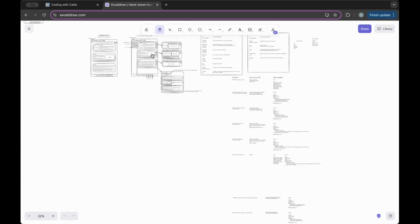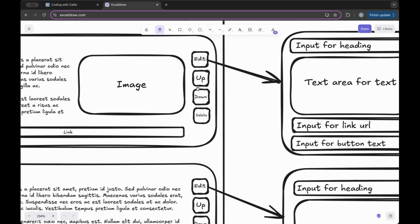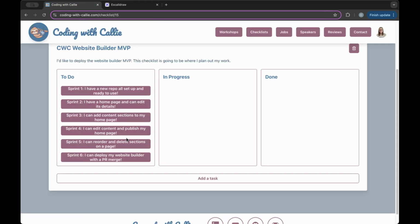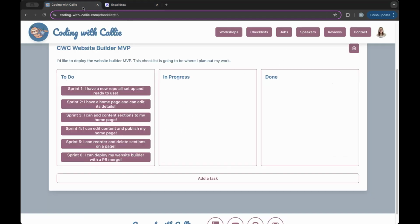So here is what that looks like. We'll have an up and down button that we can move up and down until we are satisfied. I also want to be able to delete sections off my page, which will be this button. So basically this sprint is adding these 3 buttons to the mix.